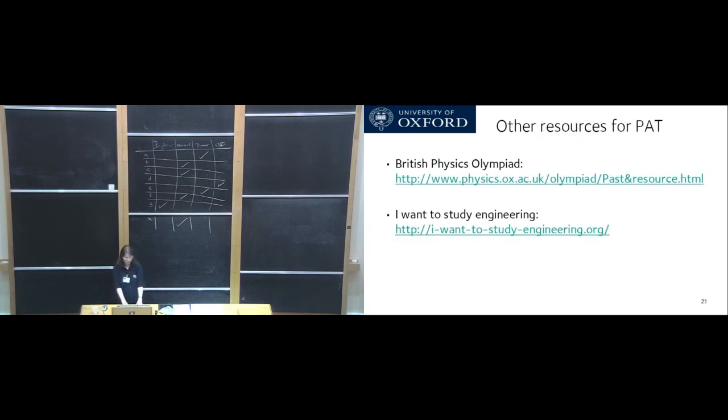Okay, I think we'll finish with the questions for that. Just to give you some ideas of some other resources which are listed on the sheet. British Physics Olympiad, their website is very useful. It has questions by topic. It has solutions to all of those questions. So that might be helpful to you. I want to study engineering. You don't have to be wanting to study engineering to use this website because it has some nice maths questions and physics questions, so that's all fine. So there is some advice on bits on the sheet.